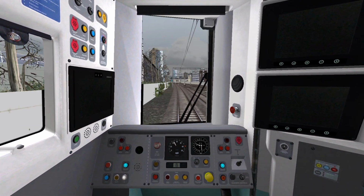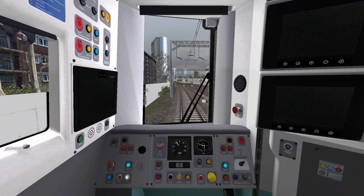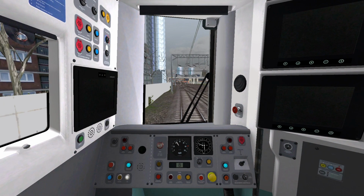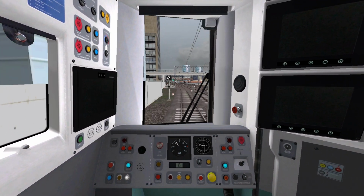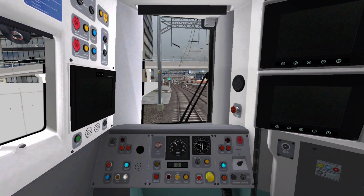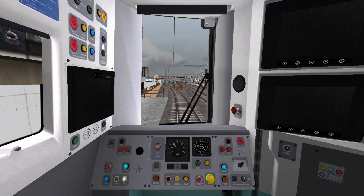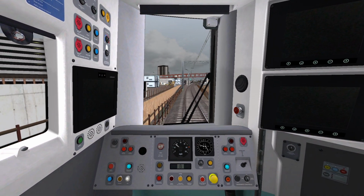So Stratford Regional should be coming up around this corner. You can also see that the signals are really close to each other. So approaching Stratford, I'm aiming to stop at the 8 car stop sign.